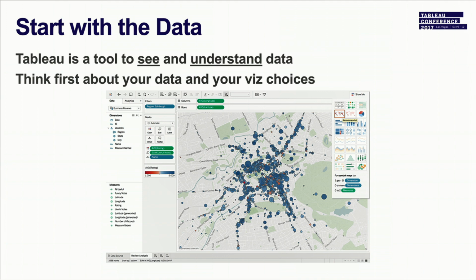So from there, we can format. We can format the marks. We can change to custom shapes. We can format the map itself. But no amount of formatting is going to make up for a less meaningful viz. Your data and your viz choices come first. That's the foundation of an effective use of Tableau.